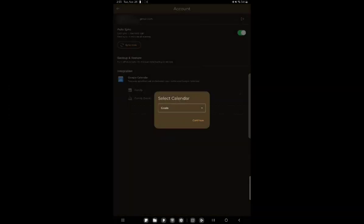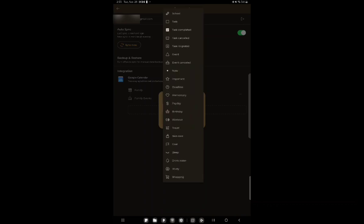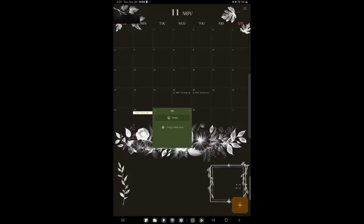So let's say I want my goals to have a bullet. You can pick from any other ones: birthdays, anniversaries, holidays. I want my goals calendar, and I will put it with goal. You can customize this yourself too, I believe, by making the bullet in your settings. So goals has that. Back.